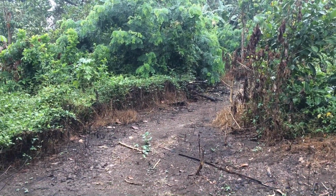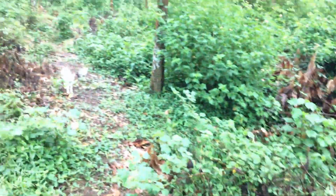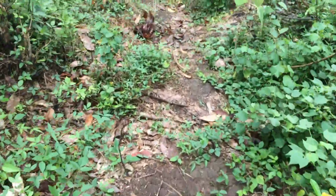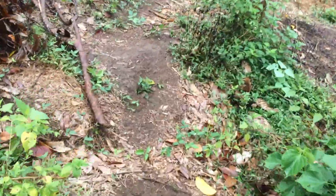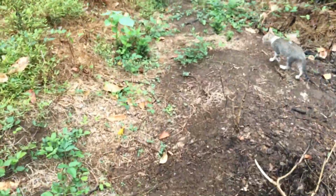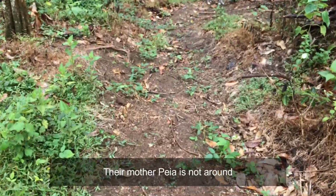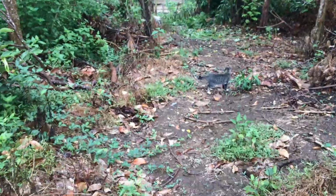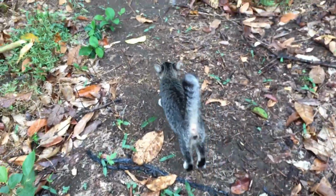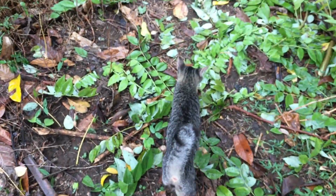So Alkaid is running back and forth. Okay, let's go, let's go! So these 4 kittens, they consume 1 kilogram of cat food every 4 days. Okay. And this is Alkaid, almost 6 months old, male kitten.